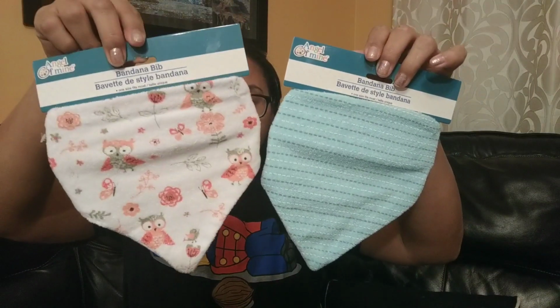There's that. And then the last couple things that I got are just these little things. She's big into baby dolls, so they had these little bandana baby bibs, which I thought were really cute, even if you have a baby. So these are just Velcro ones, super cute. And that was everything that I got.